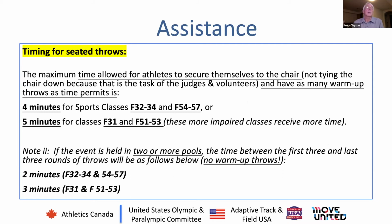And then again, if you're in 2 or more pools, you don't have warm-up throws, so the amount of time is cut significantly, but the 2 groups are exactly the same. The F31s, the F51s through 53s are 3 minutes, and all others are 2 minutes. It's easier to remember that way. I think it is. But again, I recommend a cheat sheet.